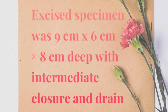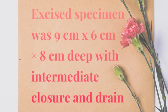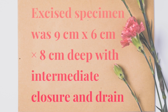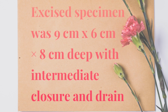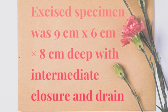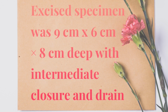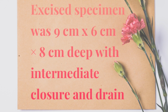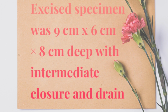So these are the measurements for what was removed during the second procedure. For the first and second procedure, my loved ones were with me during that time. The bag that I have in the previous photo was given to me during that time. And my friends, people who knew, they were supportive, and it was really good to have because I needed it.